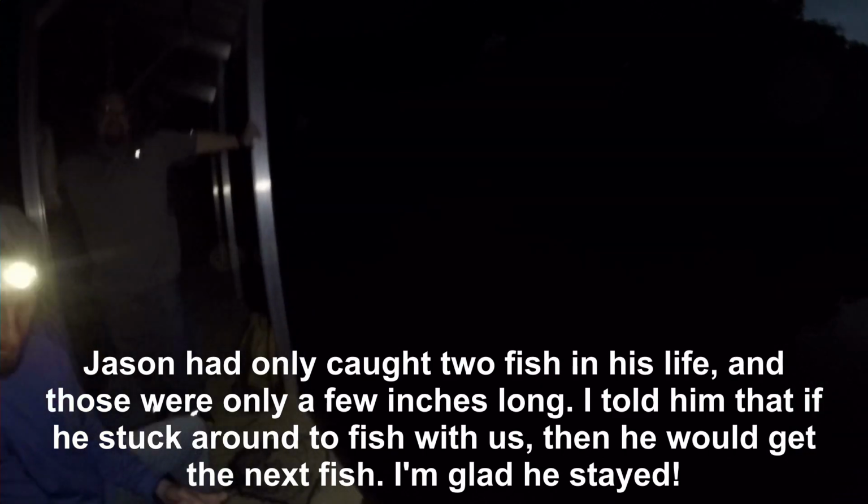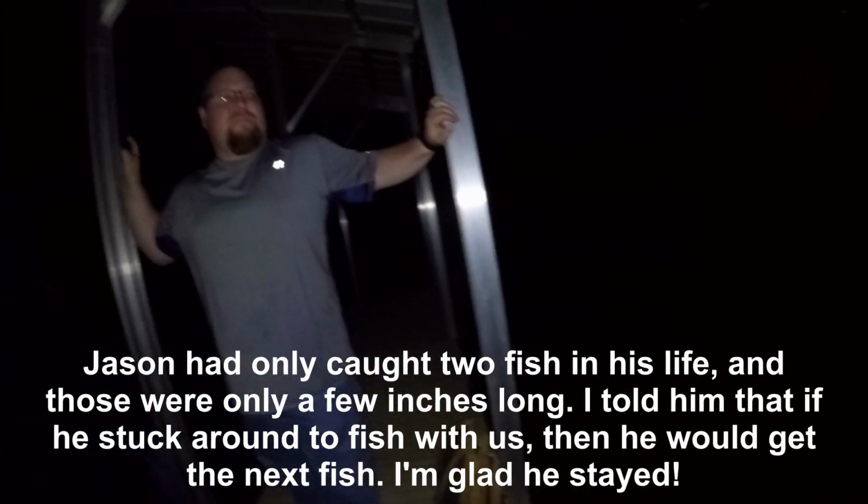Beautiful fish right here, guys. There he goes. I got to introduce you guys to Jason here. Jason owns this dock. I appreciate it, man, letting us fish here. If Jason is still around, he's going to get the next fish.